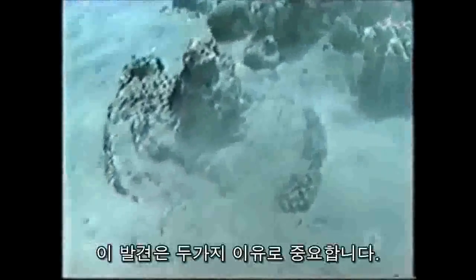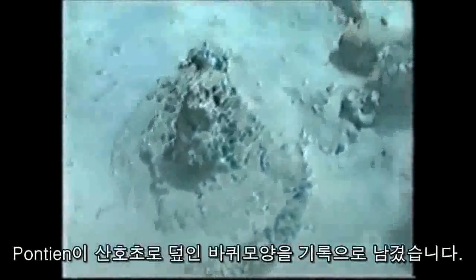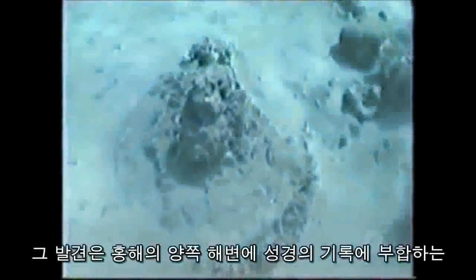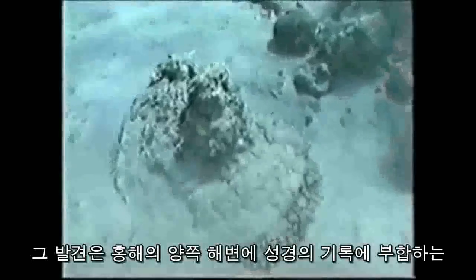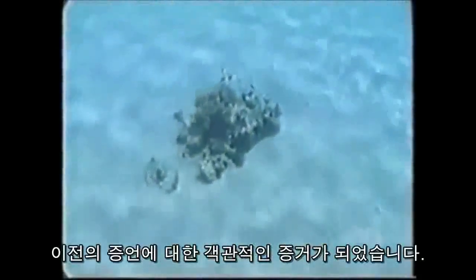In the midst of them, Pan Qian photographed this circular object attached to what appears to have been a broken axle or hub. This discovery was significant for two reasons. Pan Qian had documented the coral-encrusted form of a wheel with dimensions similar to ancient Egyptian artifacts directly across from the proposed Nuweiba crossing site. Her find also provided independent confirmation of earlier evidence establishing wheel-like formations on both coasts of the Red Sea, in accordance with descriptions in the biblical record.